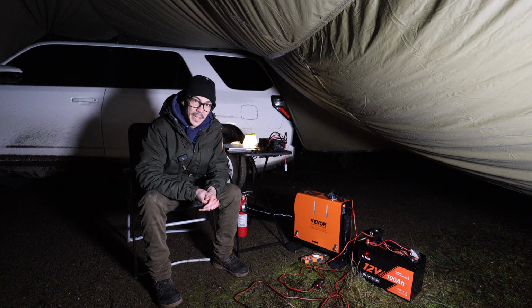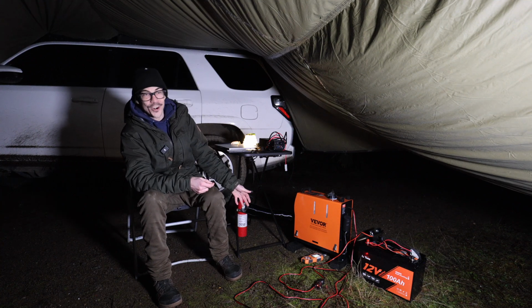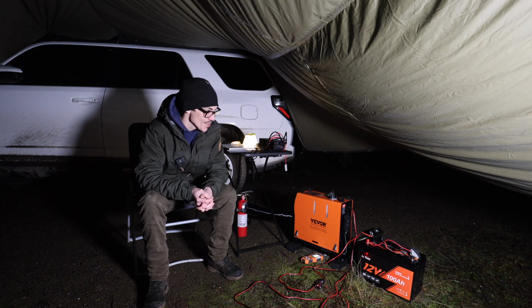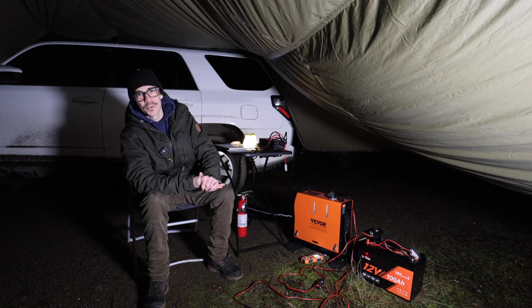There's nothing like a real campfire, but I tell you what, when the sun goes down at 4:30 and there's nothing to do for 6 hours, all I want to do is still be outside, and being able to stay warm and dry is just a monumental thing for me. So big thumbs up for me. I love this thing. They're cheap, they're affordable.